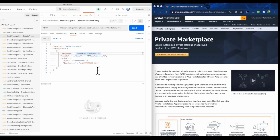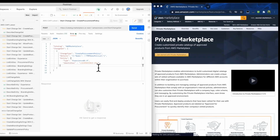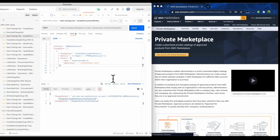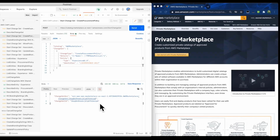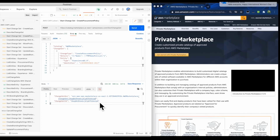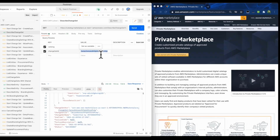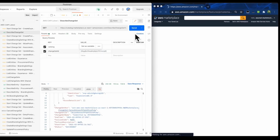I provide a name for my procurement policy this time. And then I'm associating that with an experience ID. Once I perform this operation, again, I get a change set ID back. And I can use this change set ID to be able to describe the change set and see the status of this operation.